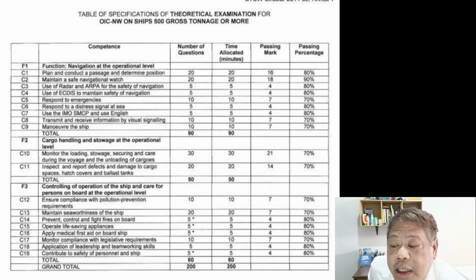Transmit and receive information by visual signaling. This is where you use your flag and pennants, your Aldis lamps, okay? And the basic maneuvers of a vessel, which is under the operational level. So, maneuvering of the vessel in management level is different. Okay, let's clear that up while still learning.